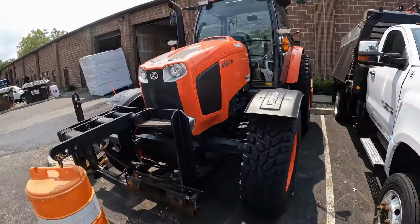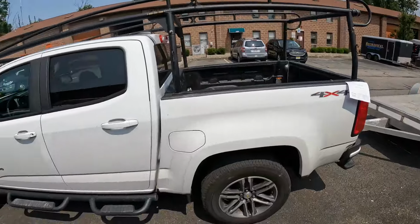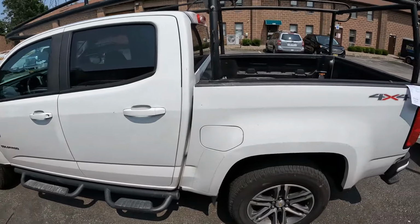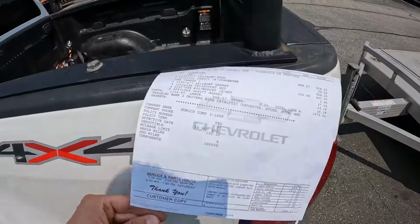Alright guys, I just pulled up to our shop. I have our aluminum trailer with me. I also have my Colorado. I got it back this morning. I have the paperwork right here.